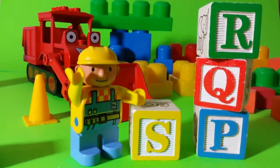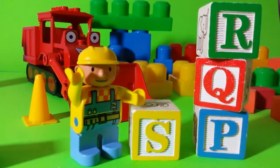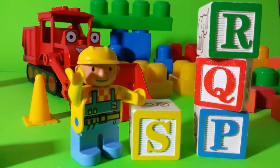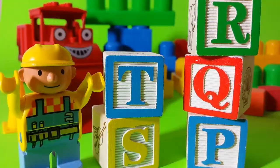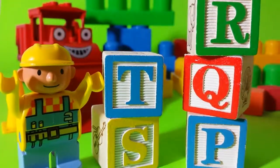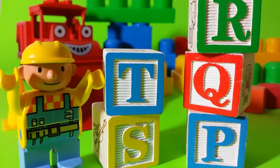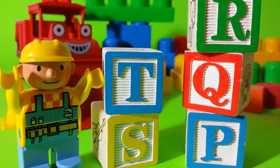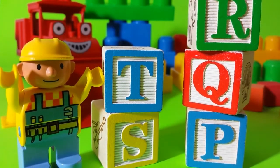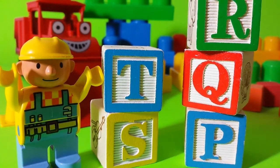What sound does the letter S make? S. Snake makes the letter S. Can you think of the letter that comes after S? The letter T comes after the letter S. R, S, T. And what sound does the letter T make? T, T, time makes the letter T.